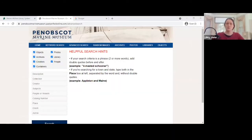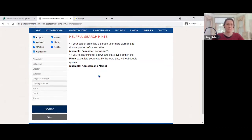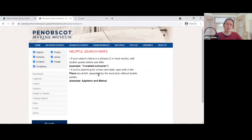All right, so one of the ways you can start to find these documents is through our collections portal. If you go to the Maine website and click on the menu and it drops down collections, explore our collection, you'll wind up here, which is searching our Past Perfect database. And if you want to hone in on just what's in the archives, you can unclick all of the blue boxes over there that are not archives, and that will limit your search that way.